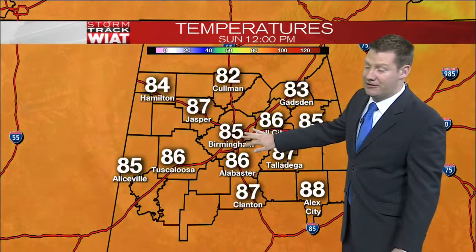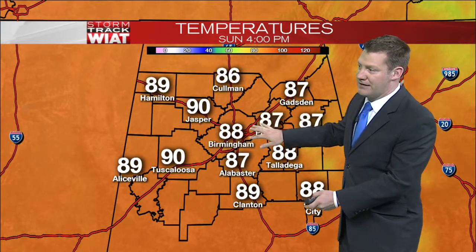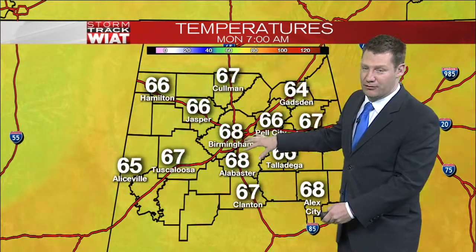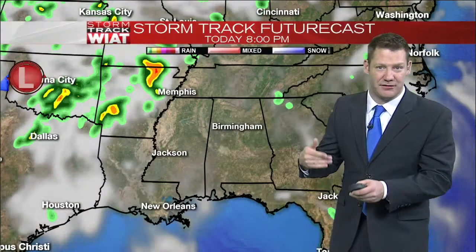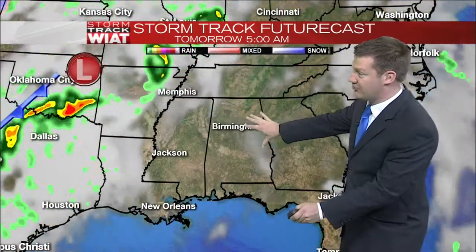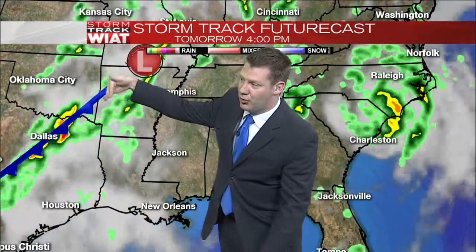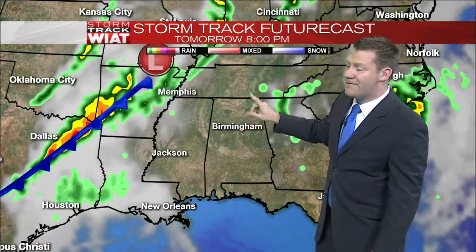78 by 9 a.m. It cooks up pretty good in the morning. 85 by noon, and in the afternoon we're in the 80s as well. And as we get into Sunday, into Monday, it's still warm across the area, and then Monday afternoon, still warm, but it's going to start to cool off a bit. We have dry conditions on the Storm Track Futurecast. There's our next rain chance. Cold front coming along with that. That'll bring in cooler weather, but rain coming in for Monday.